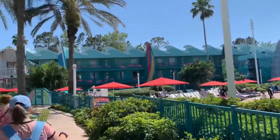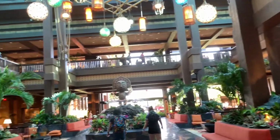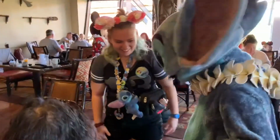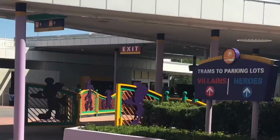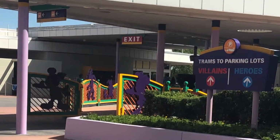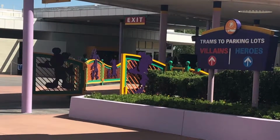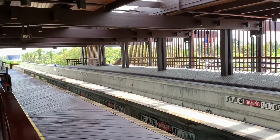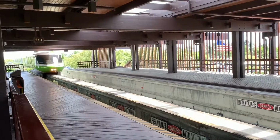Just to expand on that a little bit more, if you are staying at, let's say, the All-Star Sports Resort and you're going to have breakfast at the Polynesian Resort, say at Ohana, then you are going to need to take the bus from the All-Star Sports Resort to the Transportation and Ticket Center, and then you can either walk or take another bus over to the Polynesian, or take the monorail over to the Polynesian. So you have options there, but you cannot take the bus from the All-Star Sports Resort to the Polynesian Resort.